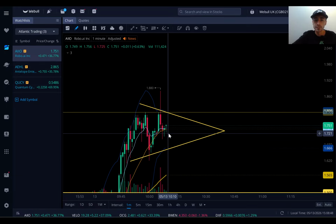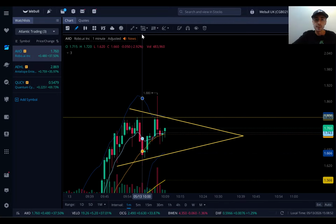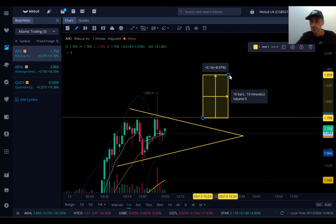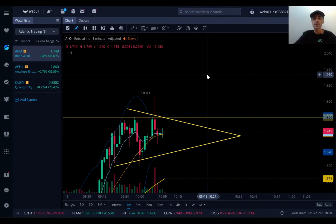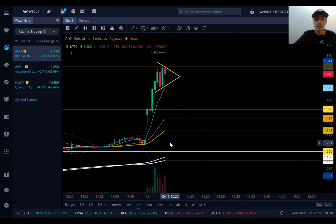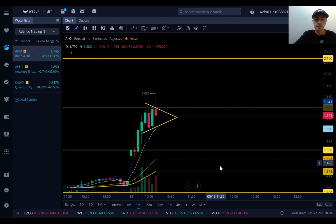So for this one, we just need a 1-minute candle close over 1.8, and I expect this one to run at least 8%. This one is sort of a live maybe entry. So I expect it to at least hit 1.96, 1.95 to $2 on that one. So upon entry, it should be 8% from the entry point, at least 8% from the resistance line. So get rid of that pop-up.